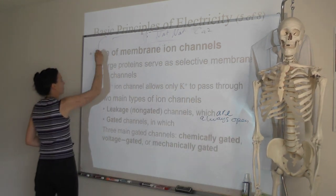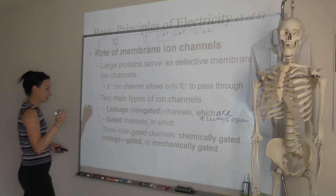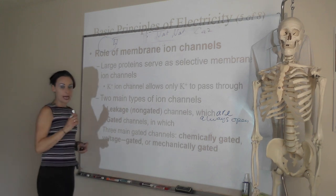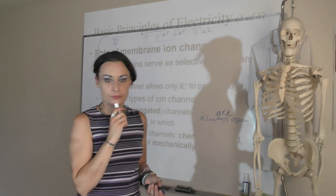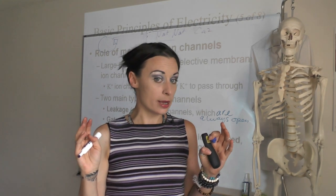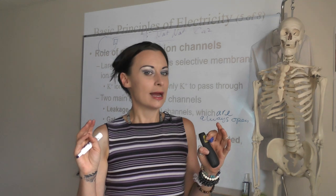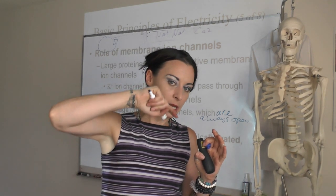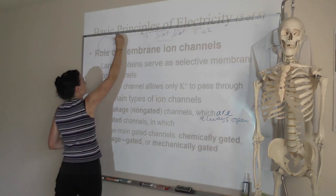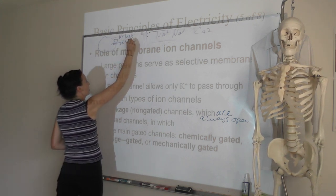So I'm just gonna draw a little cell up here, and let's just throw in a couple leak channels. And let's say this first one is a potassium leak channel. Where's potassium higher, in or out of the cell? In. So if you open a channel and potassium leaks down its concentration gradient, which way is it gonna go, in or out of the cell? Out. It's going to leak from high in to low out. So this is just a potassium leak channel. And what happens through here is potassium leaks out.